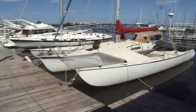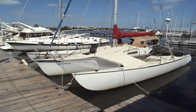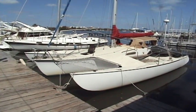Here she is at Oscar's Marina at Isla Mujeres, right off of Cancun. Very secure place to leave the boat for the hurricane season, and it was here that I had the chance to go over the boat a little bit with the camera.